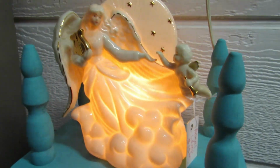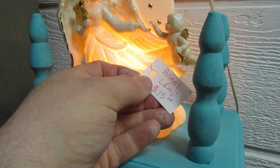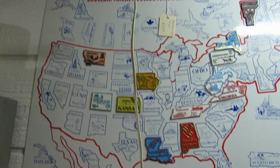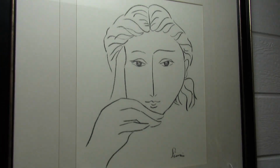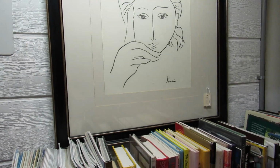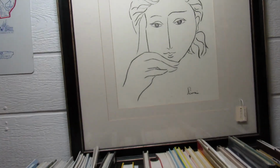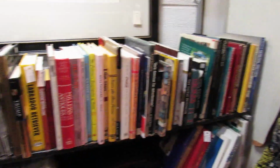Look at the lighted angel here. I've got $15 on that. I had a lady that wanted this. She told me to put it back for her, and I did, and she never came back. There's my, I call it my phone, or who is it? Not Picasso or whoever the heck did the faces. Pablo, yeah. I've got a couple books here.